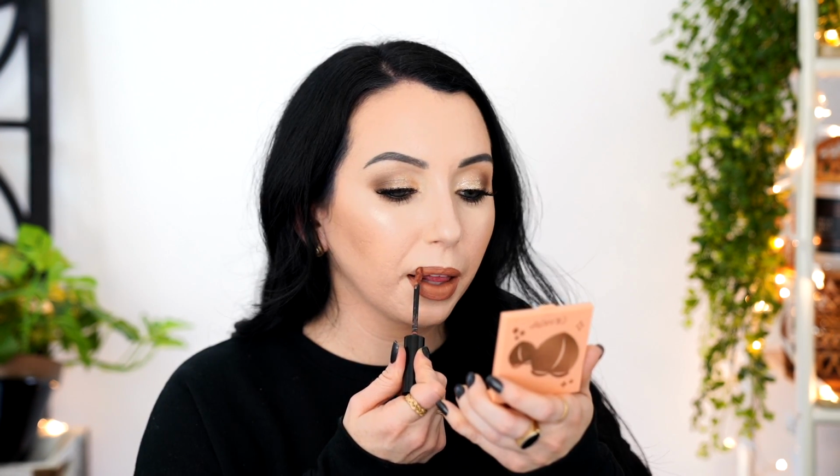So then I'm going to take my Holy Grail go-to. This is what I use to lighten anything. This is Caught You Bare Naked by Wet n Wild. And this adds a little bit more of a cool tone, so it's going to be less peachy. And I just want to lighten it up. I feel like I would normally go for a little bit lighter with this kind of look.